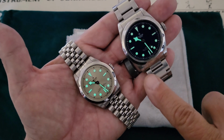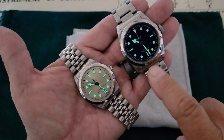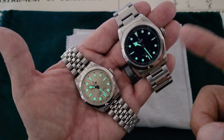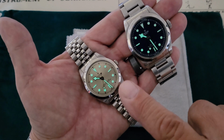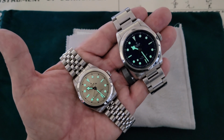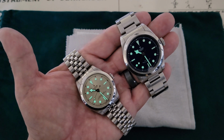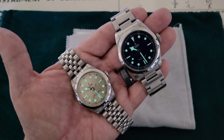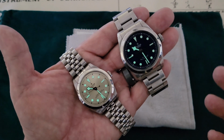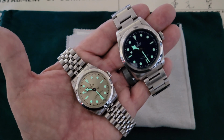One of the things I did want to mention is this model, the 41, is 150 meters of water resistance in this older, I don't know if it's the crown style or anything like that. The newer models, the 79640s are all 100 meters of water resistance. So if that 50 meters of water resistance makes a difference to you, then you might want to find one of the older models that are 150 meters water resistance. But other than that, awesome, awesome watches.